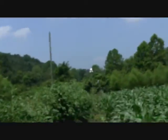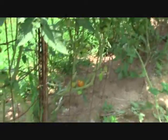I'm just going to show you these tomatoes. I've been Miracle-Gro-ing them. Man, they're tall. They're real bushy this year. But I am getting some tomatoes that are ripening, finally.